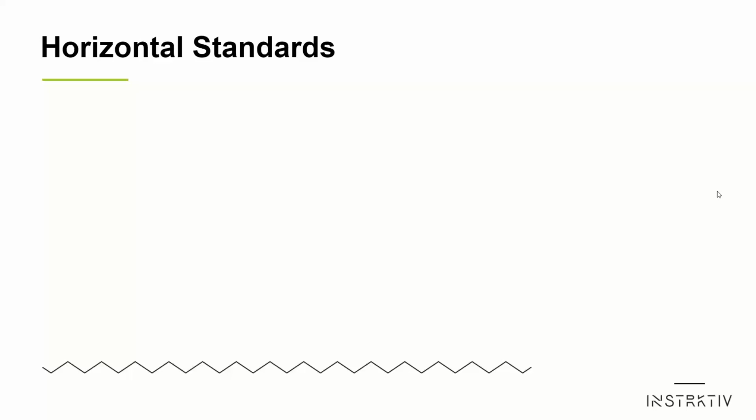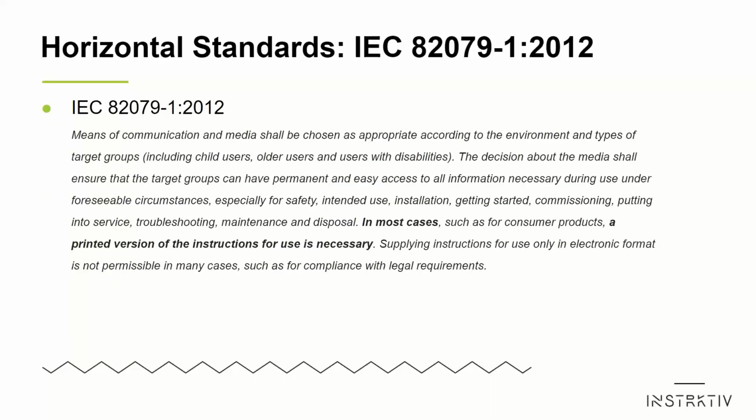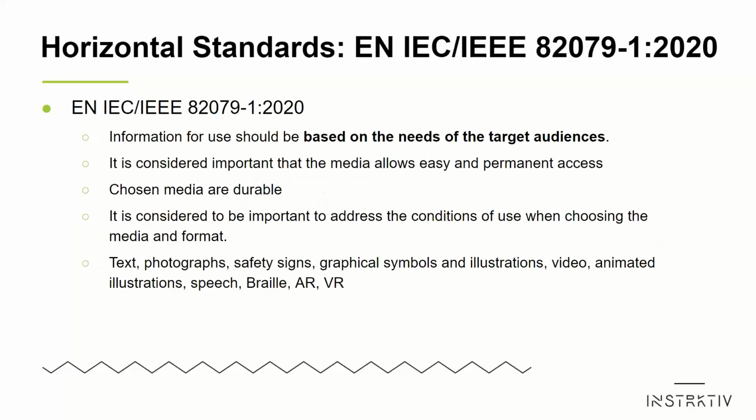Besides the vertical standards, which apply to specific products and product groups, there are horizontal standards, and as the name suggests, a horizontal standard applies to a broad range of products. This 8079 standard has been replaced last year. The standard from 2012 was replaced by the new one that came into force in 2019 and was translated in 2020. But to show you how things change in standards: the old one said in most cases a printed version of the instructions for use is necessary. In the new one, it says information for use should be based on the needs of the target audience.